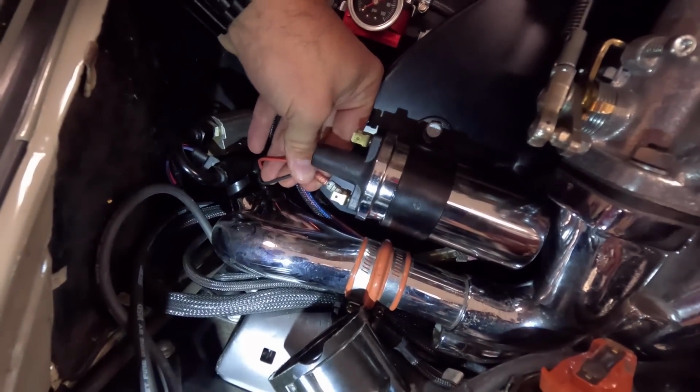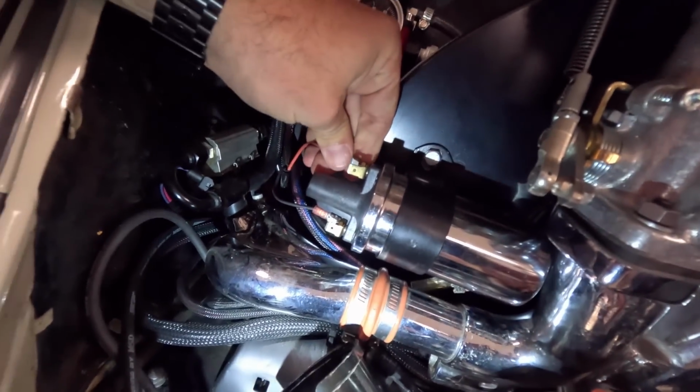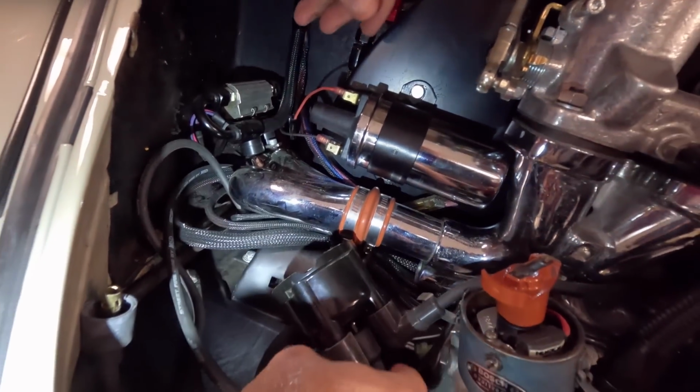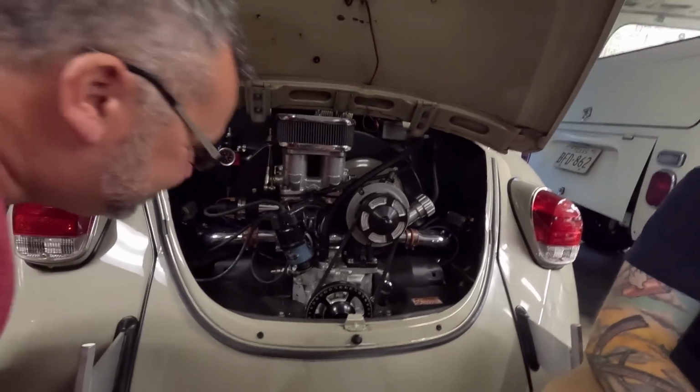And then black and red. So which one are you setting red on? Red on positive. Or 15? Or 15. All right.